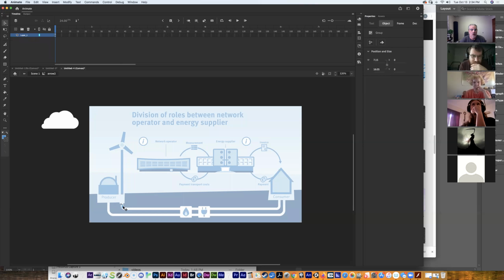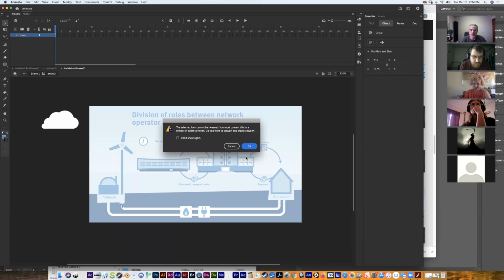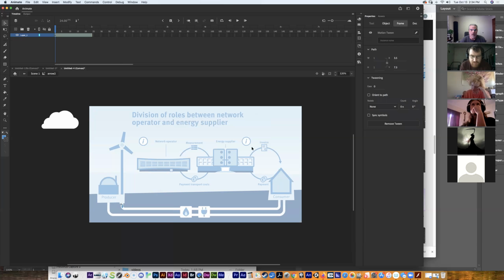So now right click on the arrow and create a motion tween. When it gives you this error message, just hit OK. Now we know we want this motion tween to be at least 6 seconds long. So grab the end of the motion tween and drag it down to 6 seconds. Now, make sure your playback head is at the very end of the motion tween.